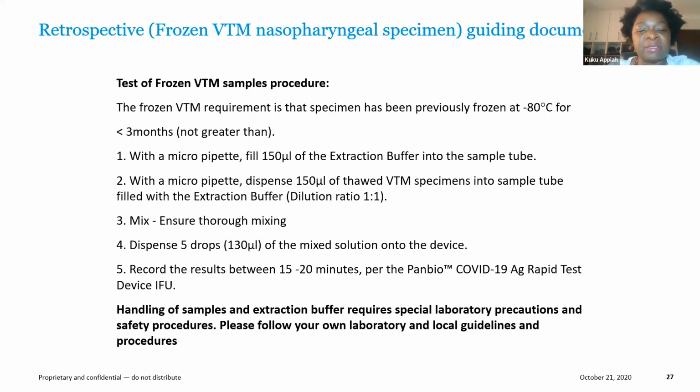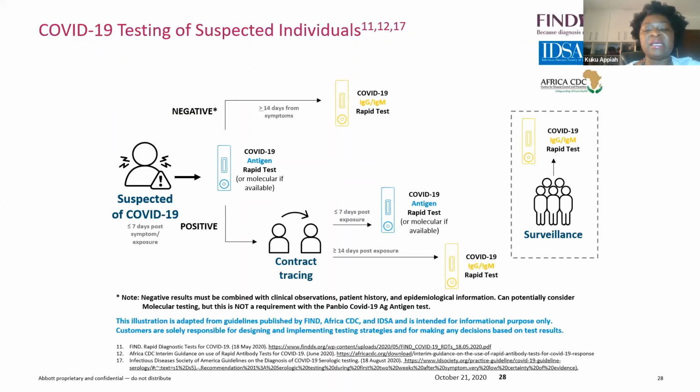So the handling of samples and extraction buffer requires special lab precautions and safety procedures. You need to follow your own lab and local guidelines and procedures. This slide is for illustration purposes only, adapted from guidelines published by FIND, Africa CDC, and IDSA, and is intended for informational use only. Customers and Ministry of Health and other competent authorities are solely responsible for designing and implementing testing strategies and for making any decisions based on test results.